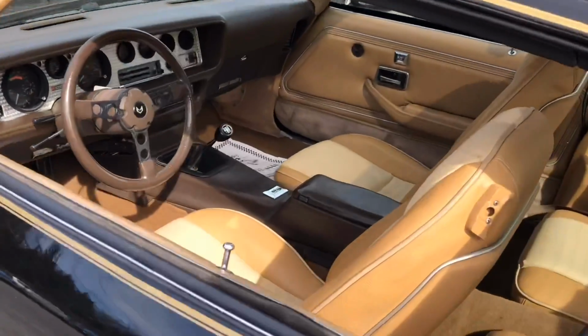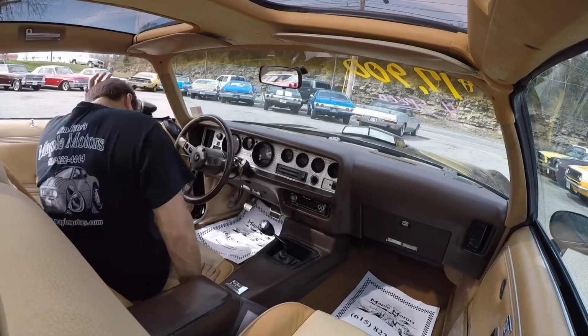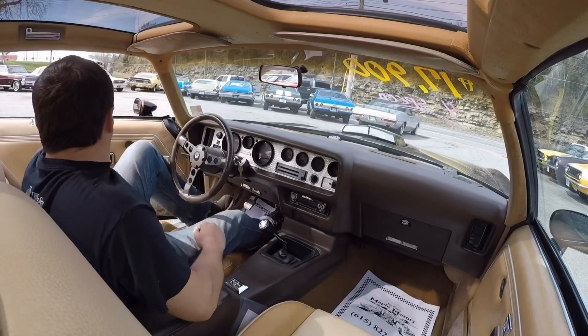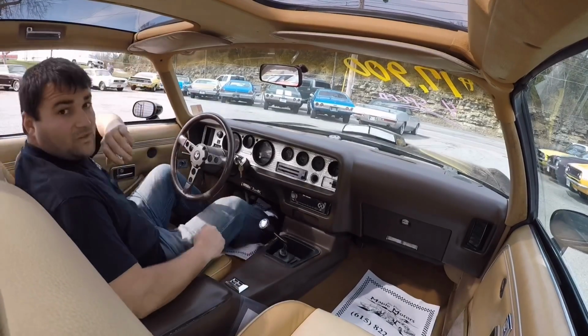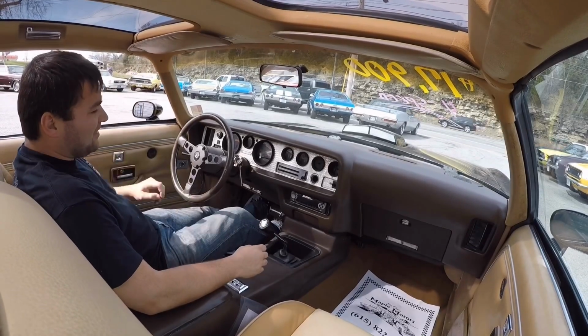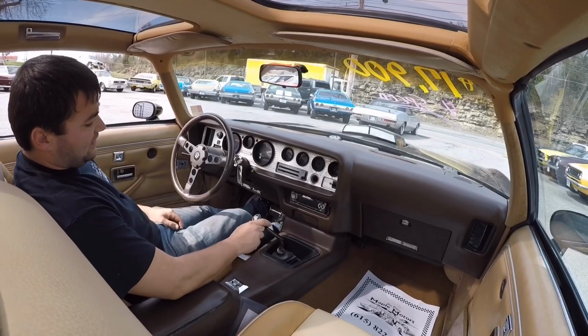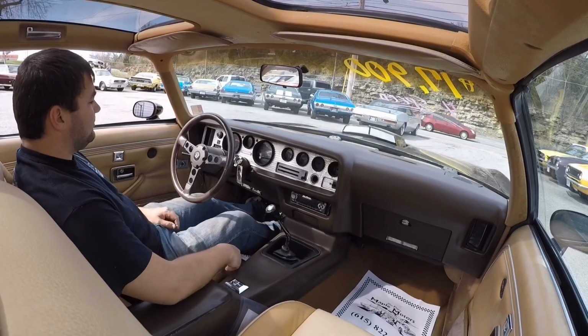Let's go for a ride. All right. This one here is pretty fun to drive. Take her around the block, take her up to the gas station. Definitely check that because we're showing low right now.